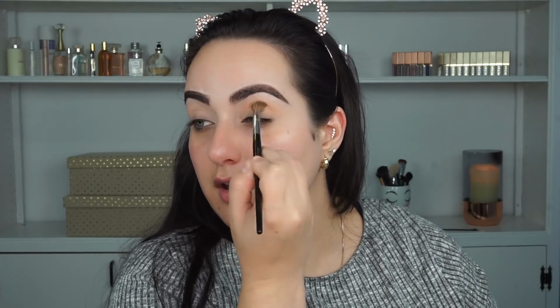And I think I'll be doing a little bit of a halo eye today, so I'm putting it all the way to the beginning of the eye here and the end. Just making sure you distribute the color evenly.